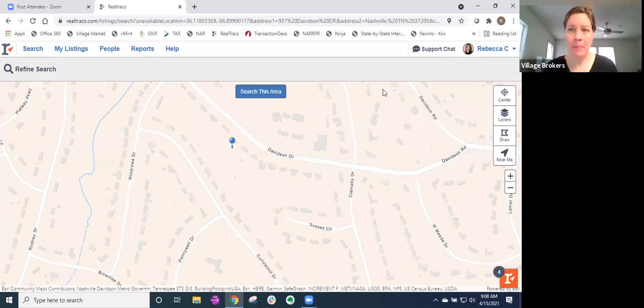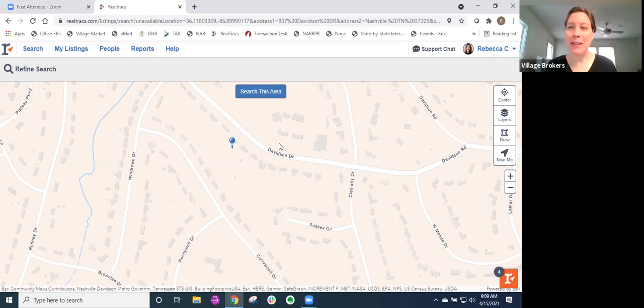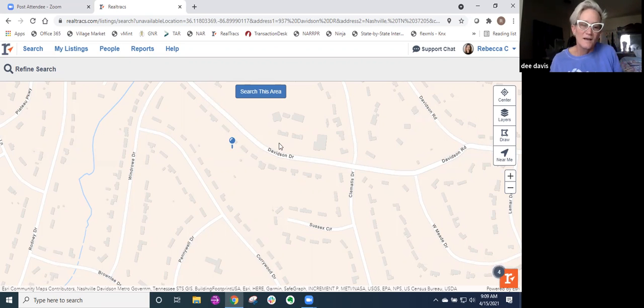So basically, this is a great one, Anne, because there's no MLS record on this. One of the tools we can look at is what it sold for in the past, what it looked like, maybe some old pictures. We got nothing. So we are literally sight unseen on this one.